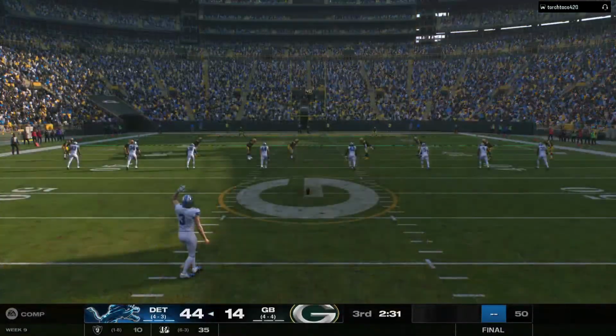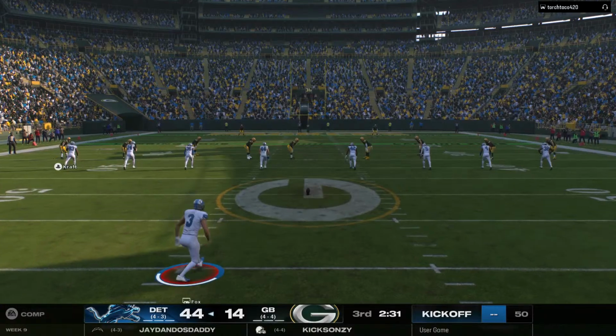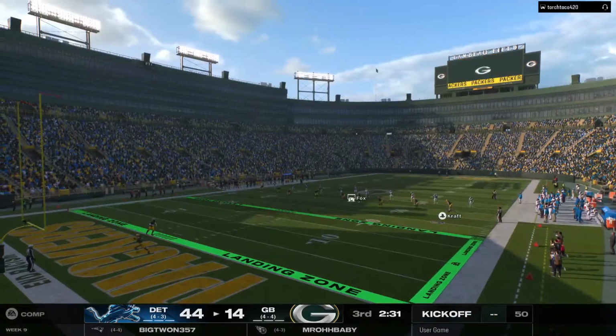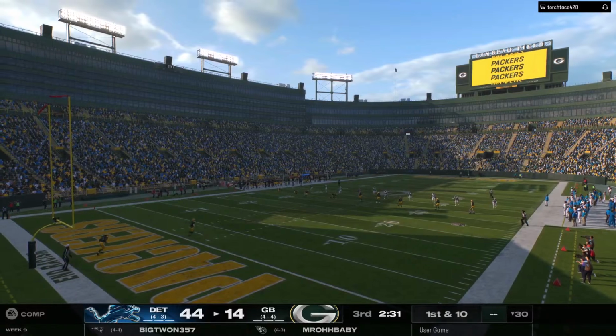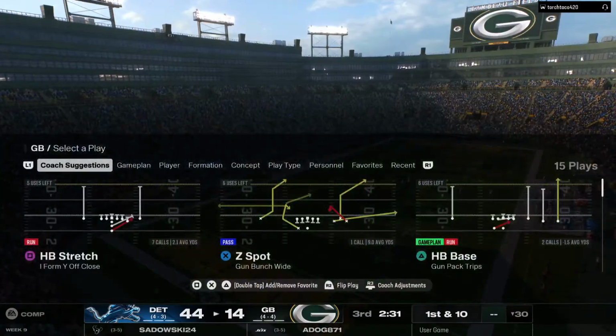Some frustration showing through right now. This is going to be a roughing call. After the roughing penalty on the PAT, they'll kick off from 15 yards further upfield. And this will not be returnable. It's out of the back of the end zone for a touchback.